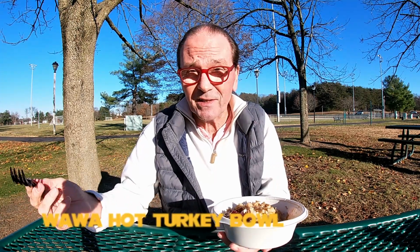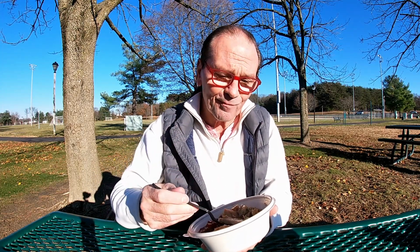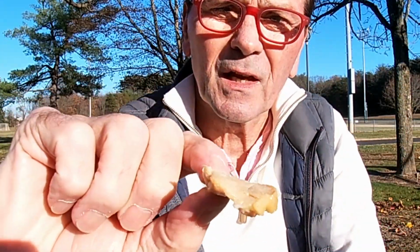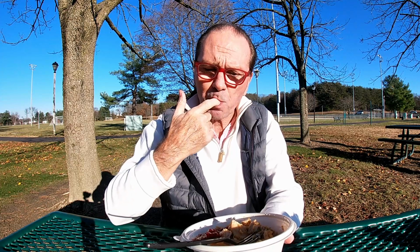Okay, now for the centerpiece. It is, after all, a hot turkey sandwich. This looks very much like what we just had in the sandwich. I'm sure it is used for both the bowl and the sandwich. It's got the look and feel of roasted, and you can see the grain in there. It's got a bite to it, well seasoned, which gives me the feeling it's probably a little processed at some level.